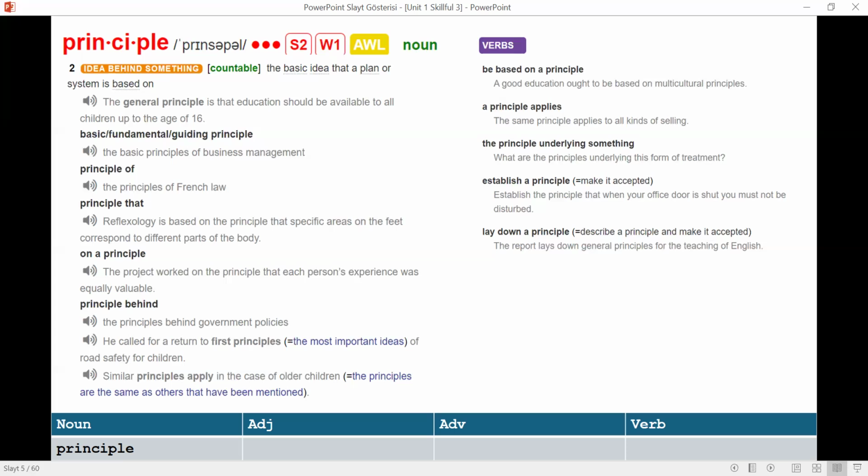The project worked on the principle that each person's experience was equally valued, or the principle behind something, the principles behind government policies. You can lay down a principle or establish a principle, or you can say a principle applies to something. For example, the same principle applies to all kinds of selling, or the principle underlying something. What are the principles underlying this form of treatment?